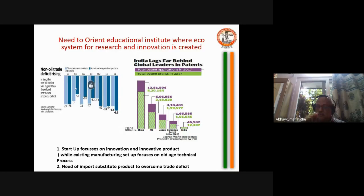We need to orient educational institutes where an ecosystem for research and innovation is created. Innovation is a buzzword, so naturally we have to see that there is an ecosystem. And that's why I have written only two points at the end. One, the startup focuses on innovation and innovative products. Remember what I wrote in the bracket: while the existing manufacturing setup focuses on old technical processes, remember, they don't talk about any innovation or innovative product. We want to rather enter the startup arena. Number two, the need for import-substitute products to overcome the trade deficit. Yes, that's what I have already told you about.